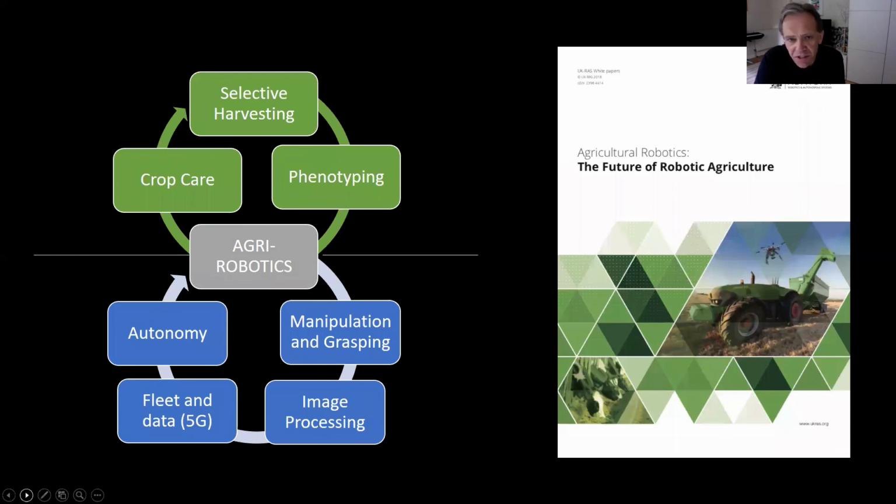So how do you identify a fruit? How do you identify a weed in a crop? How do you identify the phenology of a crop? So some really foundational work needs to be done in vision systems. Then the area we're particularly interested in at Lincoln is how one machine alone won't solve these problems. So how do you operate fleets of autonomous systems? We see a future with many, many robots.